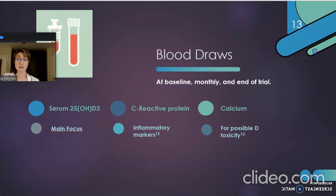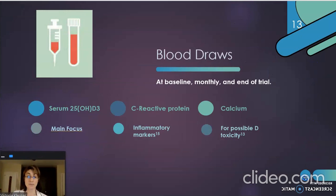Vitamin D is going to be tested via blood draws. Serum 25-OH-D3, which is blood vitamin D, is the main focus. Another quality is C-reactive protein, which tests for inflammatory markers, basically the degree of activity of the disease. And also calcium will be checked just to make sure it's not going too high, because that can indicate toxicity from vitamin D.